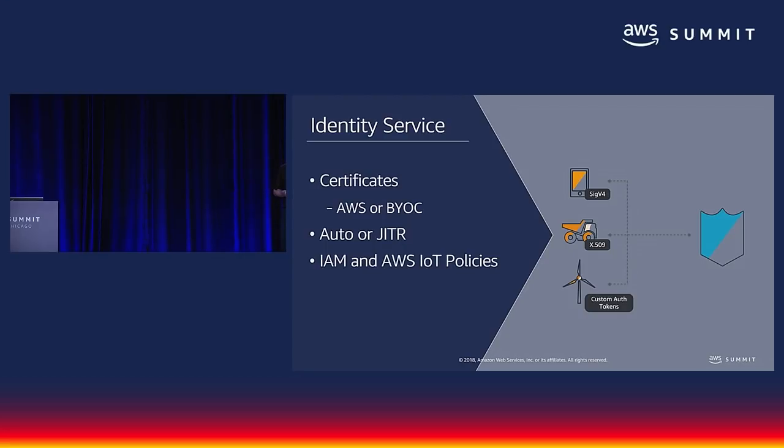Once somebody is identified, we then take the credentials or the principal for authentication and attach that to either IAM, Identity and Access Management, or AWS IoT policies. So this allows a device or thing in the field to have capabilities to interact with AWS IoT from an IoT policy, and potentially with other third-party or other AWS services such as S3, Kinesis, et cetera, by using a standard IAM policy and credentials.